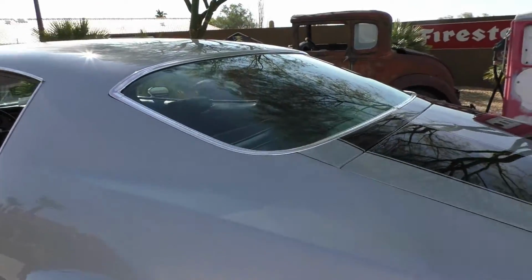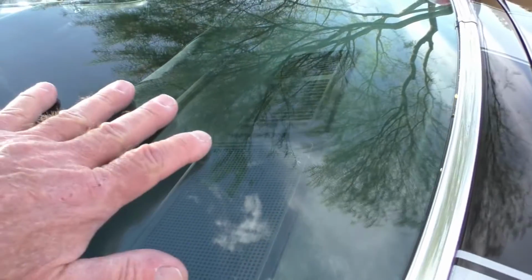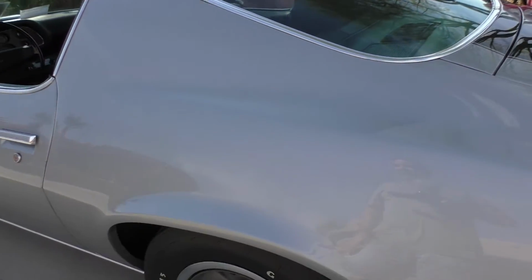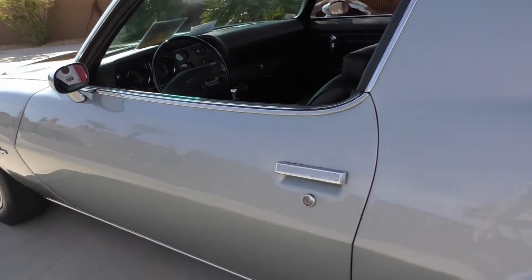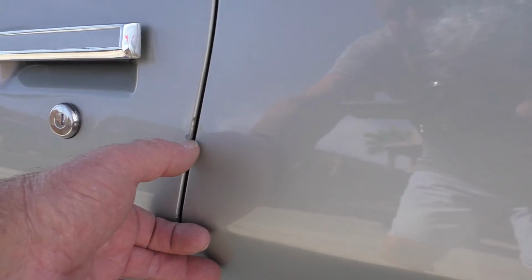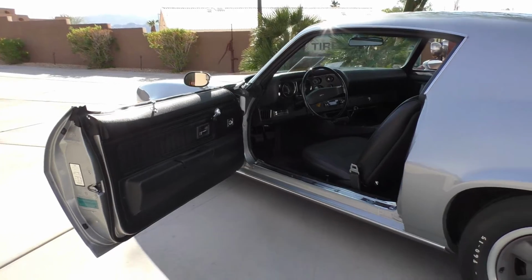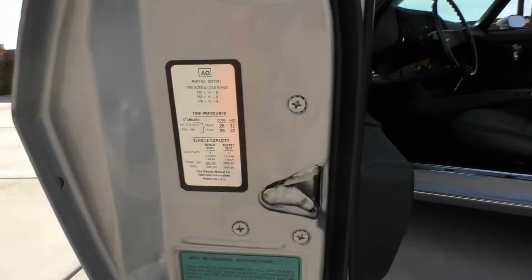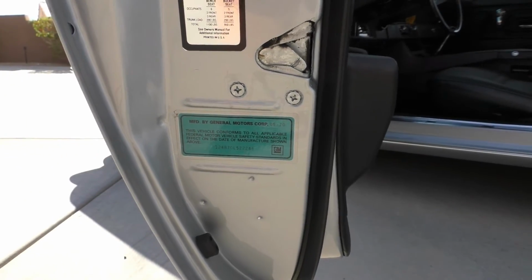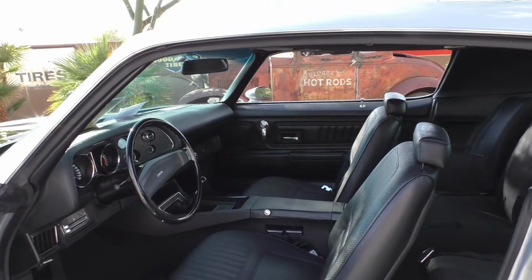It has the optional rear window defroster, which is basically a blower fan in the back window here. Rear speaker. Beautiful. There's a little tiny door chip right there. Other than that, I haven't been able to find anything on it. Somebody opened up the door on the edge of something. All the correct stickers and paint dabs are all the way throughout this car. We'll spend time underneath the hood here in just a minute, and then of course up on the lift at the end of the video like we always do.